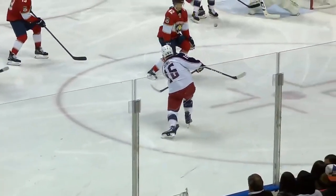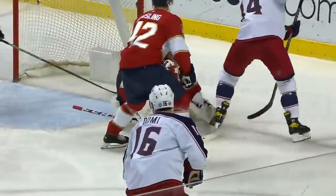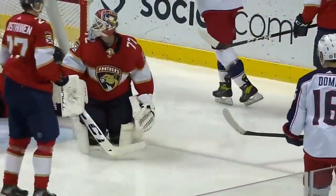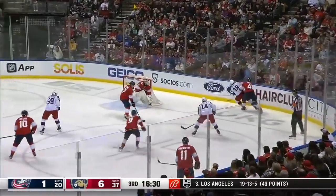Hanging around the net. See the pucks. Yeah, Domi throws it to the net. And you've got Gus Nyquist there battling in front. And Bob had it there. The puck was actually behind the goal line. And no, it wasn't. Nyquist down low for Jenner.